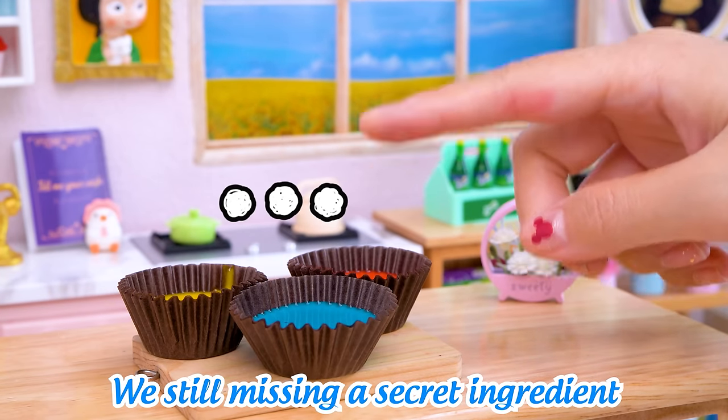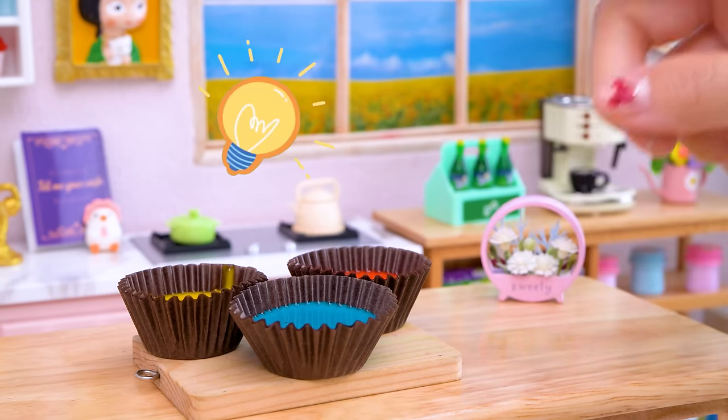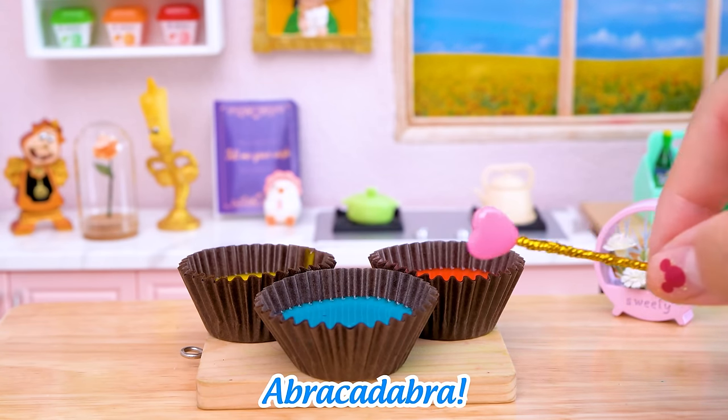Still missing a secret ingredient. Abracadabra.